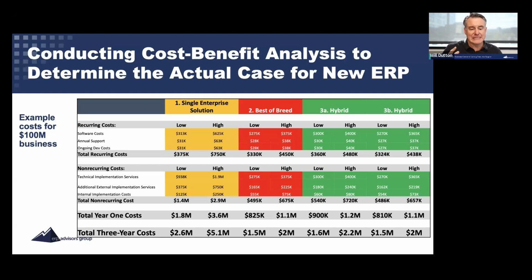Now it might be a 14-month project, to go from beginning to end. So we just call it year one, because then we can estimate the year 2 recurring and the year 3 recurring to come up with what the costs are over 3 years. This model does that. It's based on a bunch of spreadsheets that are very flexible. You can see we have assumptions built in, like annual support and ongoing development costs are 10% of the software costs. So we have these different types of solutions listed here that I talked about earlier.